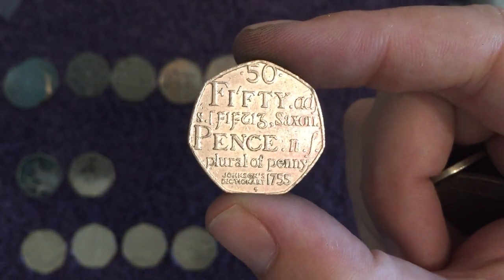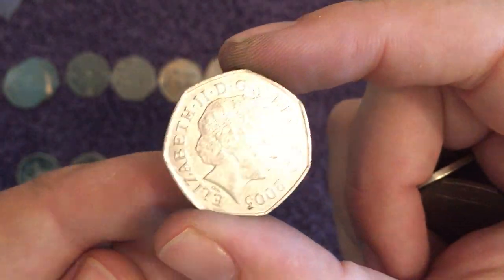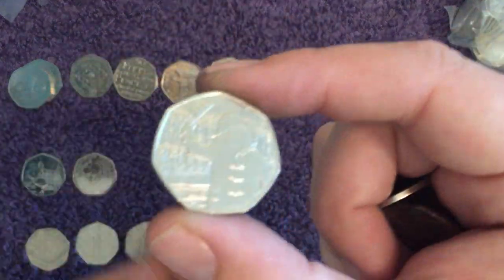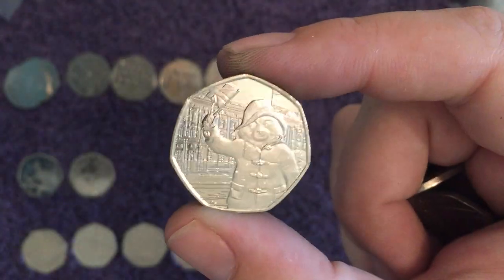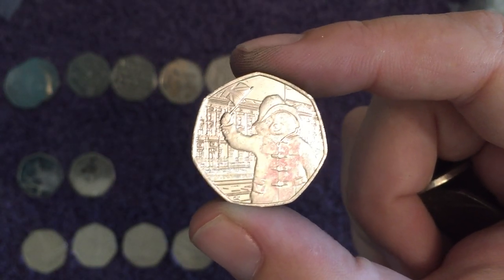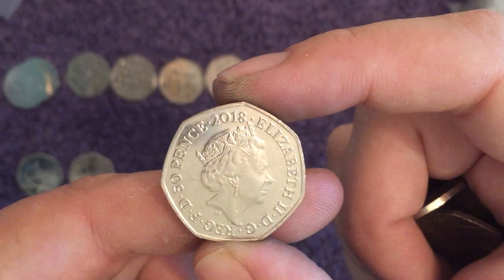There's Samuel Johnson's dictionary. Bit of a better state than the last one we found. We're finding stuff now. We're rolling. There is Paddington Bear at the Palace. That's the 2018 Paddington set. And definitely a keeper in my opinion.